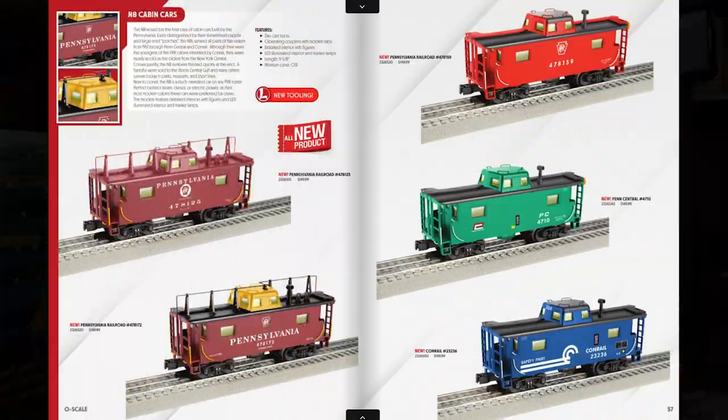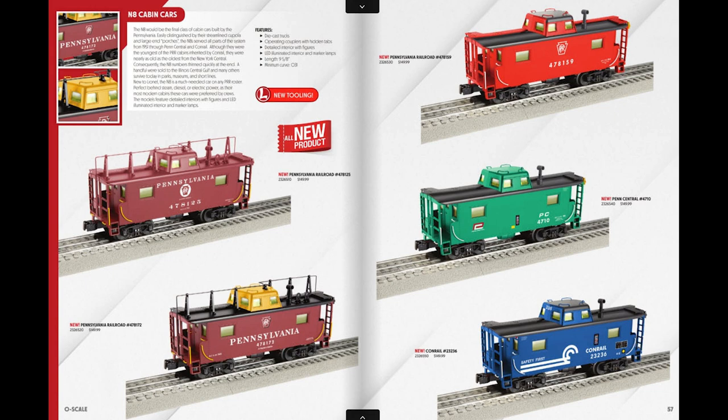All right, then we got the N8 cabin cars. The Pennsy cabooses. Great. There's three different ones there. Oh, there's one for you, Walt. Penn Central and Walt Special Conrail. Yeah, okay. I don't think so. You can buy that for your buddy. That'd make a nice Christmas present for them.